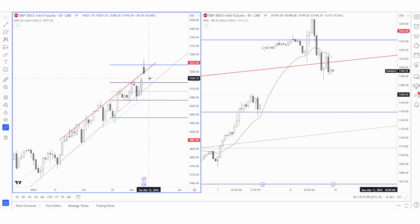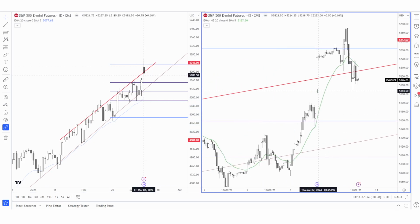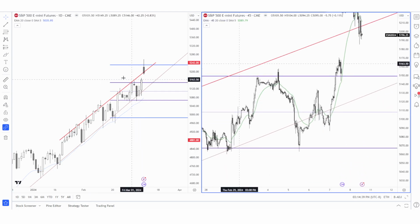That could be a breakout pullback, but I don't think that is. We're at the top of the channel. Every time we've come to the top of this channel, we've sold off. So look, sell. Not too much of a sell, but then we start to pull back, and now we gapped up.